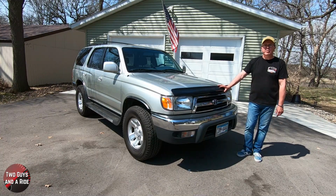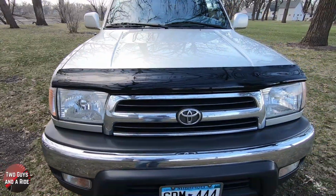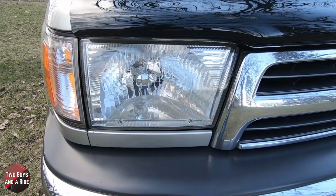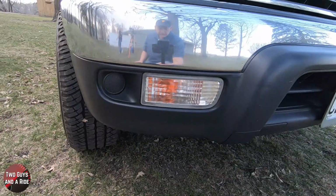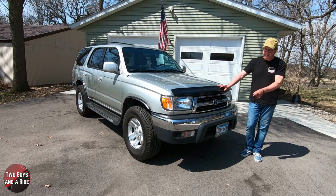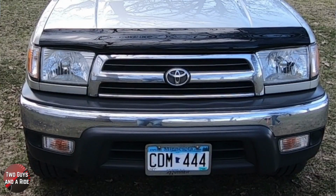Now, out front we see it does have the nice chrome grille. You do have the auto off headlights, and they are aero composite halogen headlights. You do get also on this one, the SR5, you get the chrome bumper, you have the fog lights, and I like the dark gray lower bumper rub strip with the vents, and also behind the cover you do have a tow hook, and it does have skid plates as well.